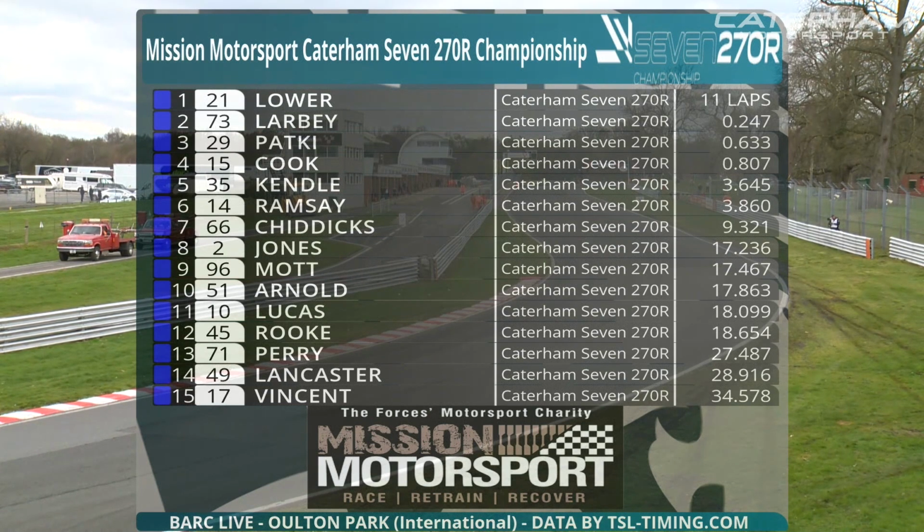Peter Mott, from the back of the grid after problems in qualifying, came through for 9th, and the 51 of Simon Arnold completing the top 10. Gareth Lucas, we saw a bit of smoke from his car in the early stages. He came back to 11th ahead of the 45 of David Rook. The 71 of Giles Perry was 13th, ahead of Stephen Lancaster and Alex Vincent. They also picked up 10-second penalties for false starts.